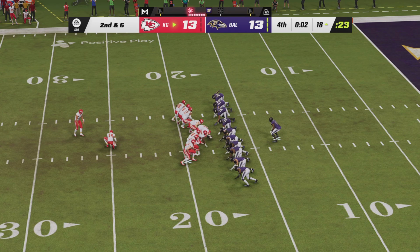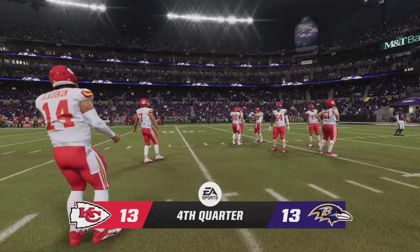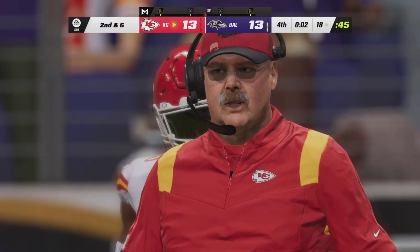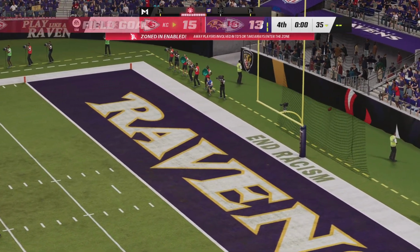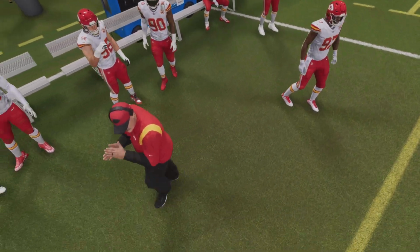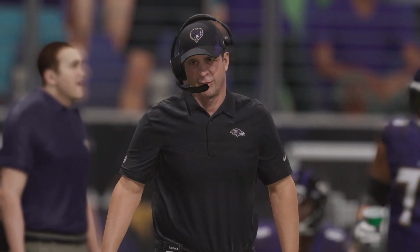Everything right now resting on the right foot of Harrison Butker. And we will get a timeout with 2 ticks left. And now it all rests on the right foot of their kicker. 2 seconds on the clock. This for the win. And his kick is good. He knocks through his 3rd field goal of the game, and this one is the one that decides it. And they'll be celebrating in the Power and Light District. The Chiefs have won the football game.